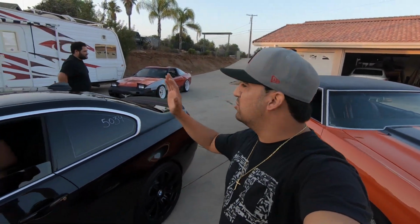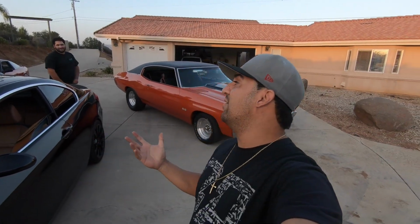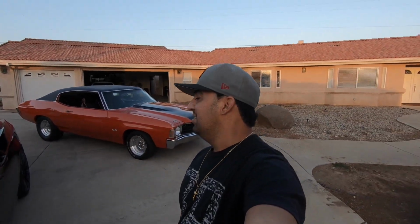Guys, that's Michael's new Chevy SS. I gotta admit, it ran great. It seems a lot heavier than 3,400 pounds, though. I don't know, he says it's 3,400. Maybe I'm wrong. If you guys know out there, comment down below what you think that thing weighs, because it feels like it weighs a lot. Just closing the door feels like it weighs 500 pounds. But it ran good, very smooth.